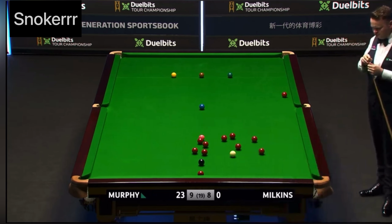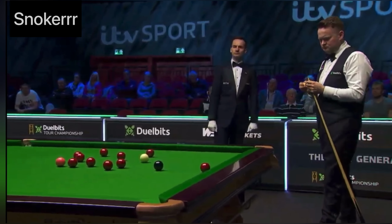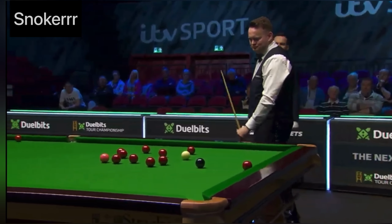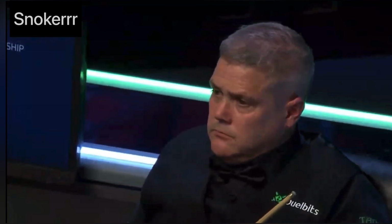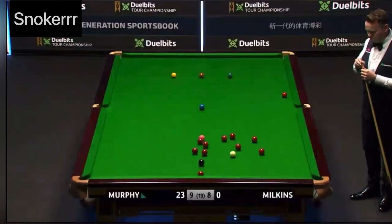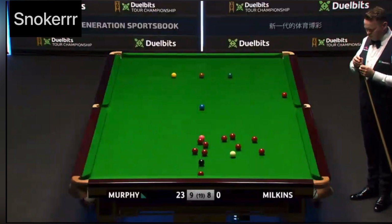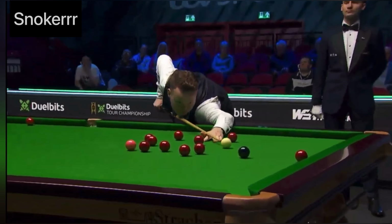Well, lots happened in this match. There's been a lot of interesting moments, but one of the biggest was definitely the end of the afternoon session. Robert Milkins was well in front, 24 in front on the last red. Needed red and colour, and he missed the red. Made the difference in the end between a 6-2 lead and 5-3. And Murphy, having been 5-1 down, of course, was delighted with 5-3, even though he's still trailing.